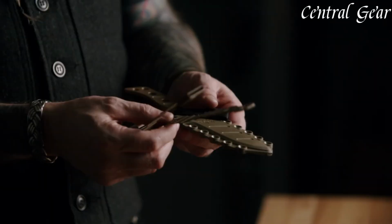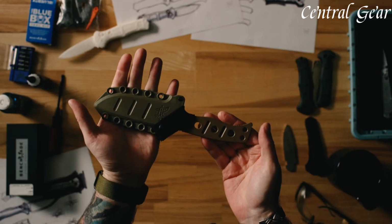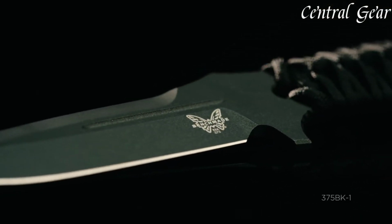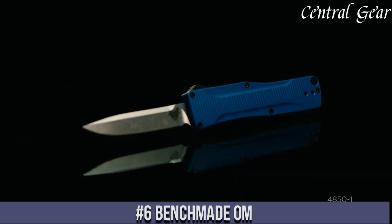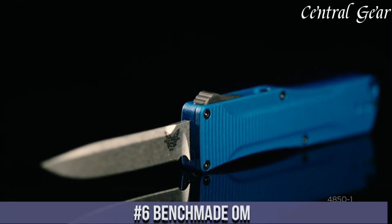The knife also supports the Ranger Assistance Foundation, embodying Benchmade's commitment to quality and community. The Benchmade Fixed Adamas stands as a reliable, high-performance tool ready to meet the demands of any challenging environment. Number 6. Benchmade Om is a sleek and versatile folding knife, perfect for everyday carry and a variety of tasks.